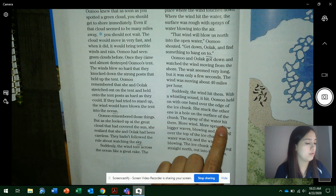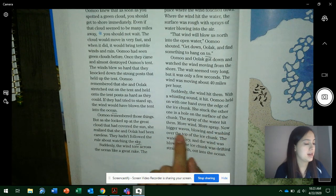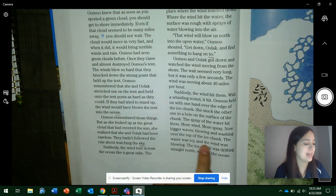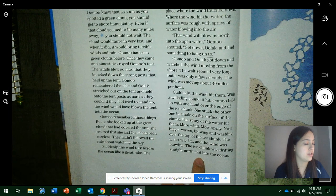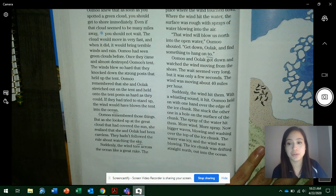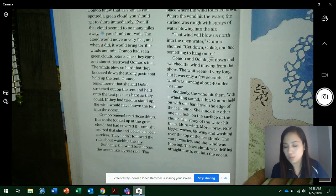She stuck the other one in a hole on the surface of the chunk. The spray of the water hit them. More wind, more spray. Now bigger waves were blowing and washing over the top of the ice chunk. The water was icy and the wind was blowing. The ice chunk was drifting straight north out into the ocean. And that is the end of our story for today. It left us wanting more.